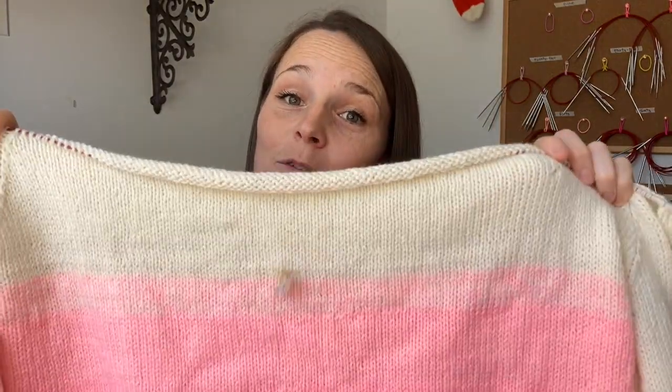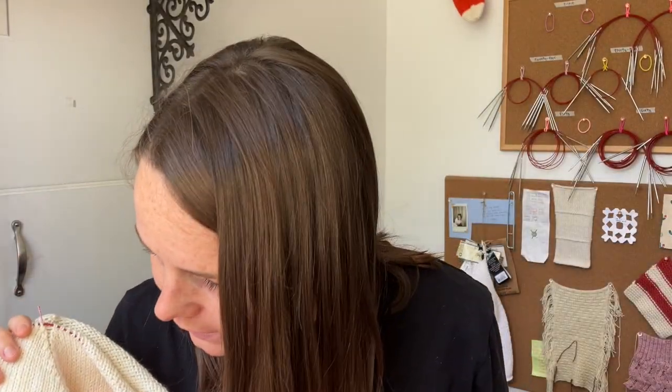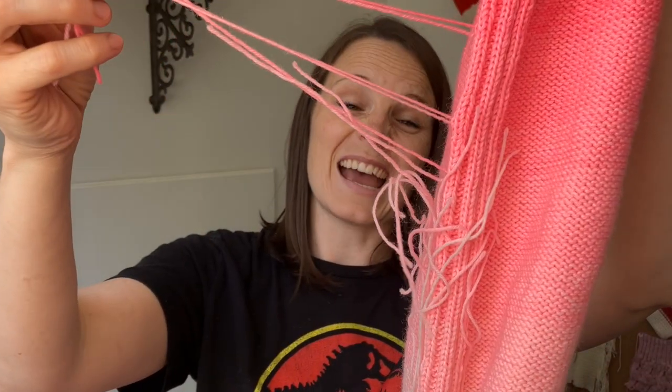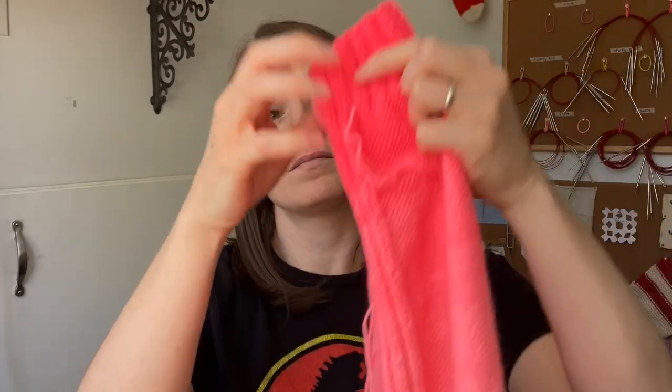Okay, then for my neon fade sweater, my goal, let's see, what did I write down? The goal for my neon fade sweater isn't necessarily to knit anymore on it, but I'm just gonna pull this out. Can you guys see all those? All these lovelies? Yeah. I want to have all the ends woven in by this time next week.